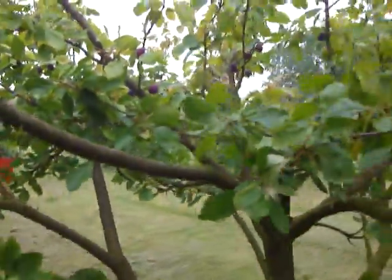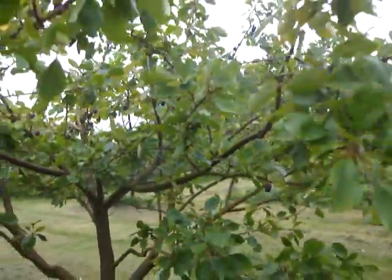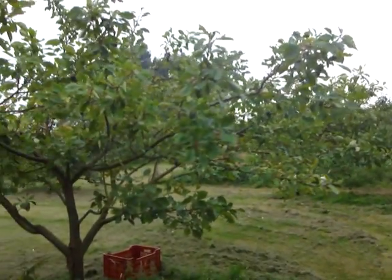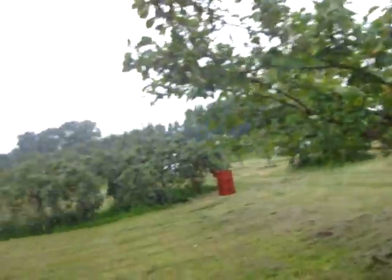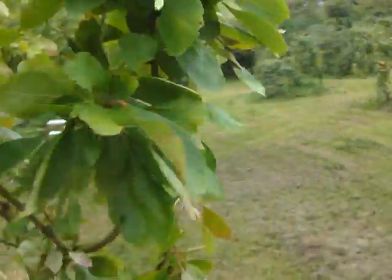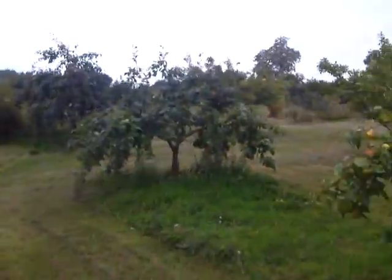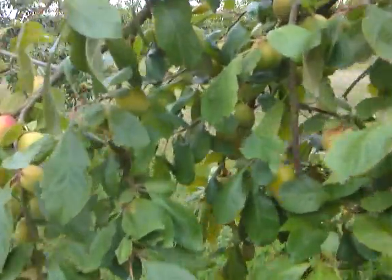We've picked these plums over successionally and we've been selling them and giving a lot away to our friends as well over the last two to three weeks. So we've been through the Opal. Regrettably, we've had some branches break, including a big one. Next to the Opals are the Victorias. There's a row of Opals and a row of Victorias, and these are the Victorias.